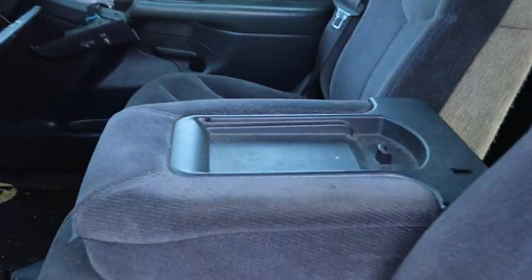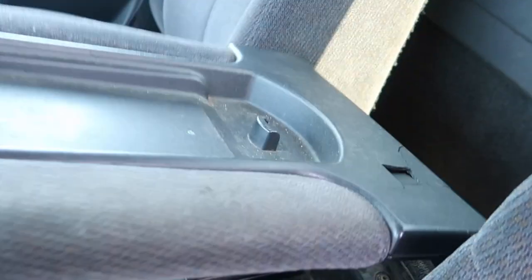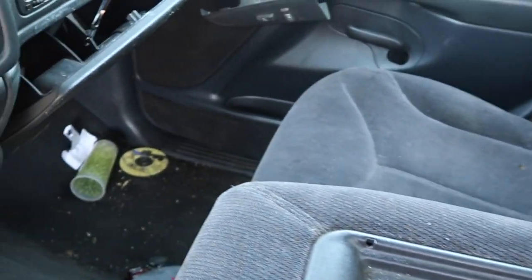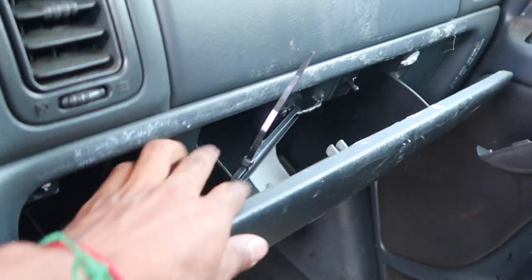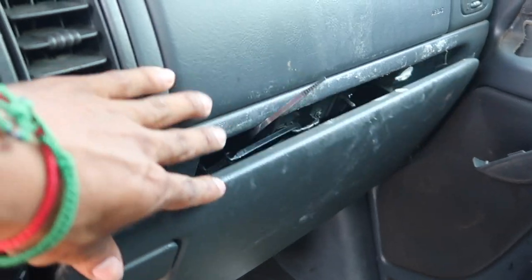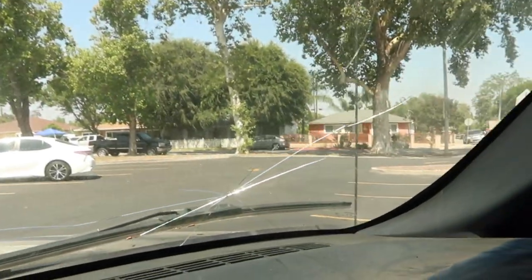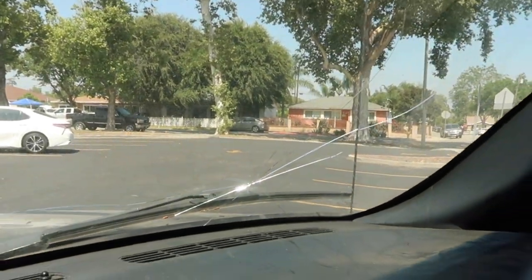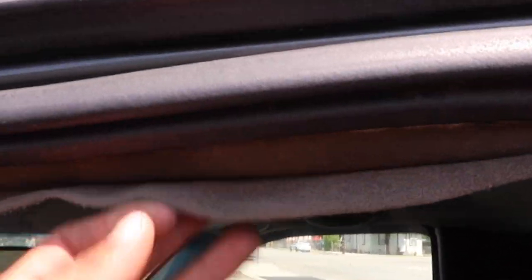The only thing is this middle seat. Look, it's all beat up. So we're gonna be buying a new one. But then that is just messy. And the only thing that needs to get replaced is this glove department, because they have it tied with a zip tie. So I'm guessing it doesn't work, but we can fix that. And then those, they just popped out. I don't know why. Another thing is it's gonna need a new windshield. Look at that, it's cracked. And then maybe a new headliner.